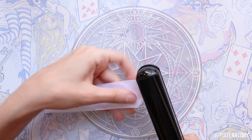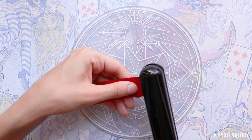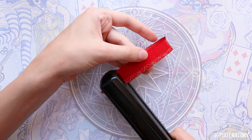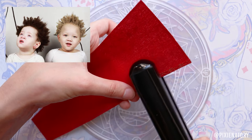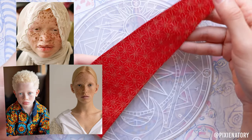Protective measures like high SPF sunscreen, wide-brimmed hats, sunglasses, and long clothing are essential for people with albinism to protect their skin and eyes. But albinism is visually striking, with characteristics that vary by type and individual. Hair color ranges from white to light blonde or light brown, depending on the amount of residual melanin. Some individuals may develop freckles, moles, or tan slightly with sun exposure.